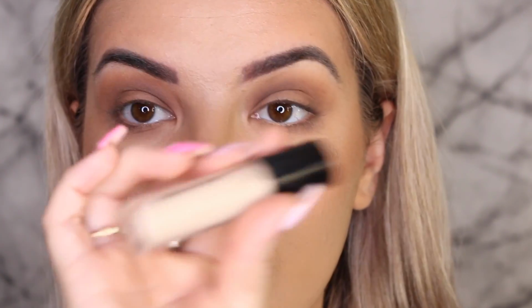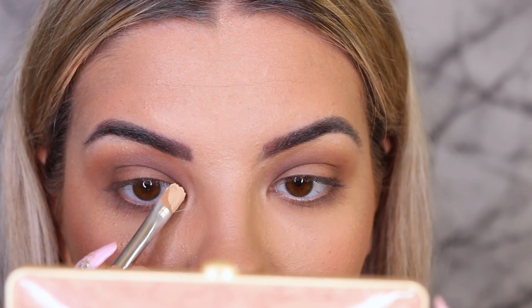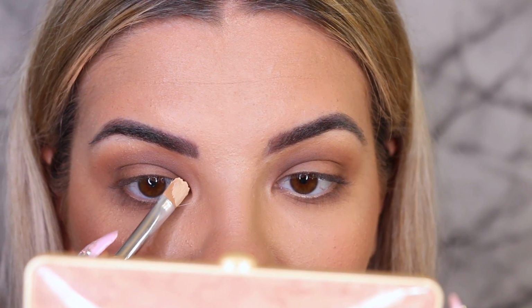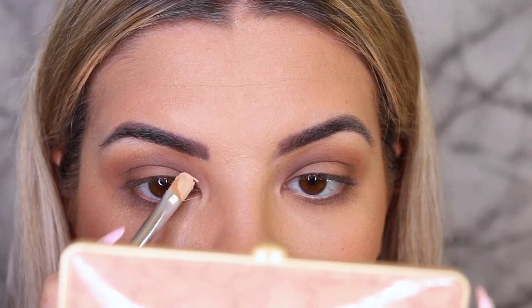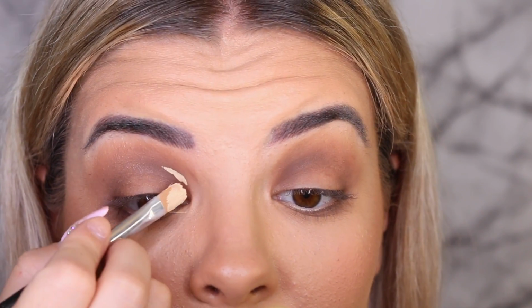I'm going to take some concealer. I'm just going to take the Mecca Max one. So what I'm going to do is grab a concealer brush. This one is the Anastasia Beverly Hills concealer brush, and a little bit of my concealer. I'm just going to start out by cutting my crease. So what you want to do is look forward, find your crease, and I like to go a bit above it because it kind of gives the illusion of a bigger eyelid space.